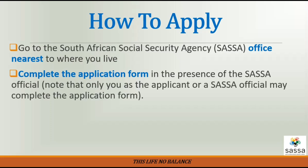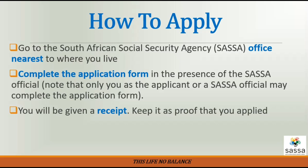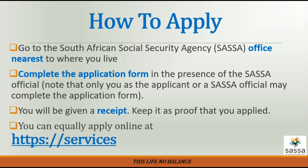Okay, so that means that you cannot fill the form anywhere. It should be done at the SASSA office. And you have to remember that it is you, the applicant or SASSA official, who should complete the application form. And then once again, you should be given the receipt. The receipt will serve as proof that you have applied.